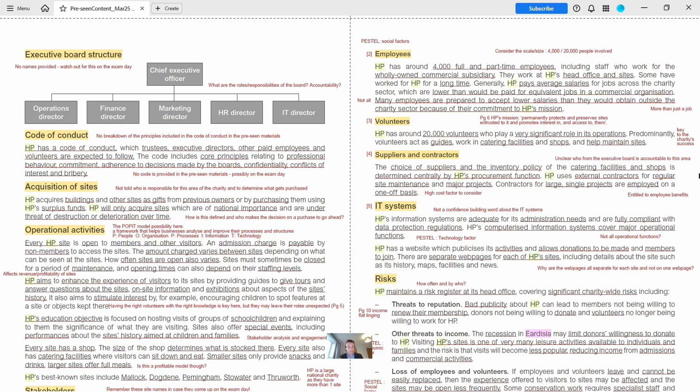And what I'd be thinking if I was in your shoes is, well, I'm going to interpret the requirement, see which area of the charity is being affected by it, and then refer back to that particular officer or director in the executive board structure who should be accountable for it.